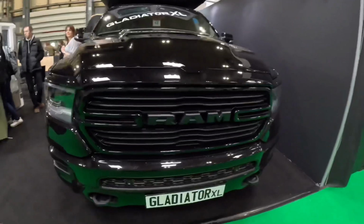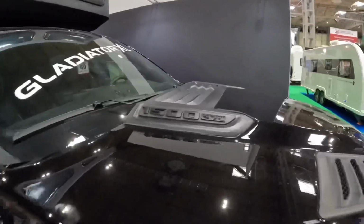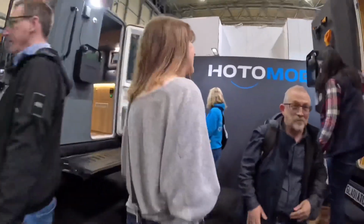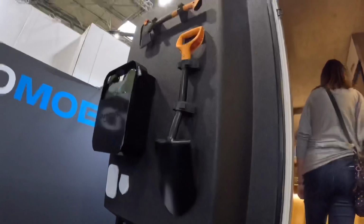That beast here. It's a beast. It's got a Hemi engine in it. That's it. Yeah. Use some fuel, this. It's quite a compact layout. Well, it smells lovely in here.